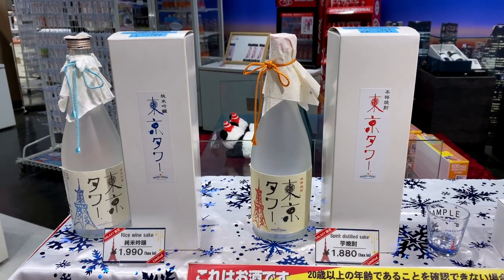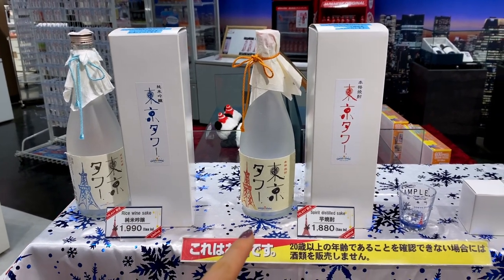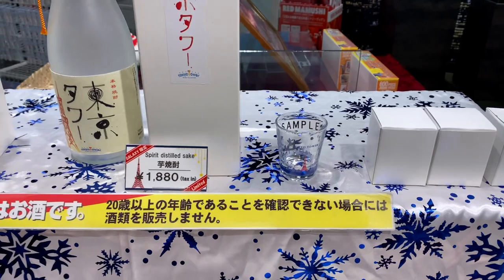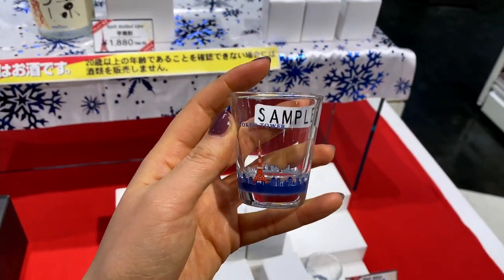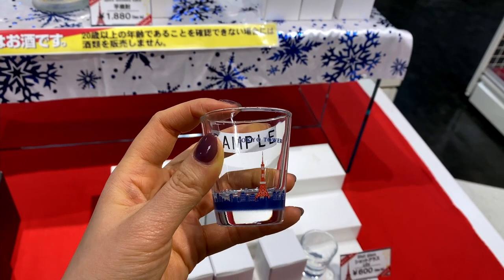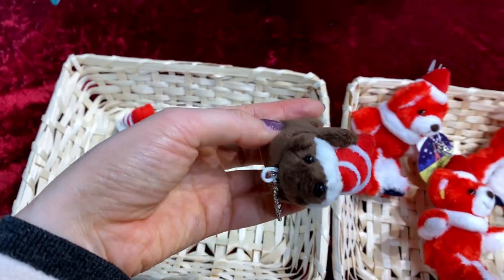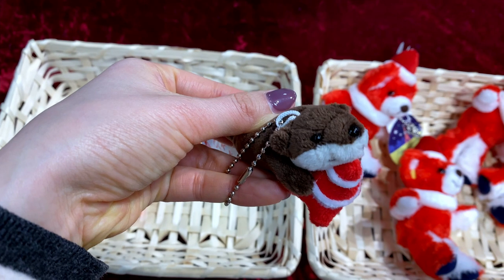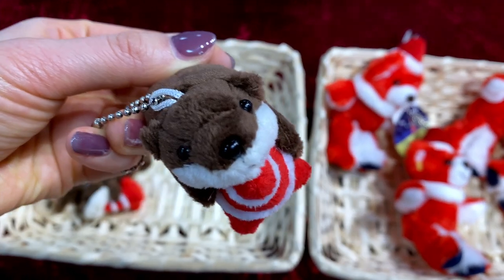Oh my god guys, they have the Tokyo Tower sake and Tokyo Tower shochu, like Japanese spirit. And oh my god, that shot glass, that is so pretty. Oh my god, and it says Tokyo Tower. Wow. The otter is hugging the Tokyo Tower. That is so cute. Can I take him home? Take me home.